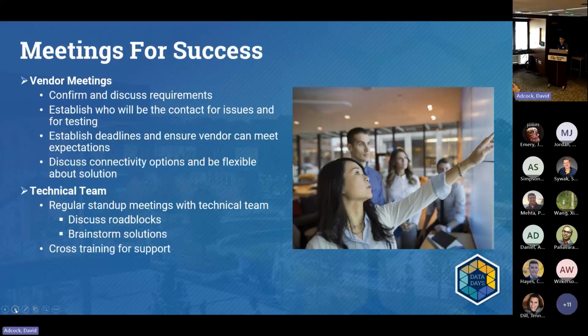We discussed connectivity options right away also with the vendor. Every vendor has a variety of connectivity options, from APIs to SFTP drop-offs. But we established what those options are right away, and it helps us with choosing which technology we're going to use, especially now since we have 3 different technologies we can use to create our integrations.